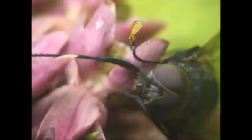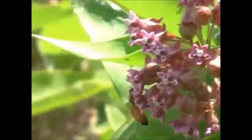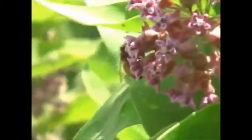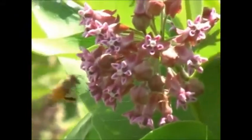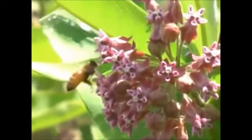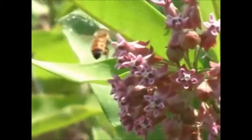Something unusual is happening here. Milkweed is not a carnivorous plant. How and why is it trapping these insects? Let's watch what happens when an insect visits these flowers. The strong fragrance is a signal to the honeybee that nectar is present. She moves from blossom to blossom, collecting the liquid.